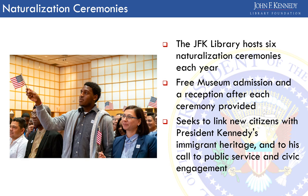And of course, President Kennedy's commitment and really his challenge to the country was to be active and engaged citizens, and to have people who have taken it upon themselves to become citizens of this country, to encourage them to contribute and to bring their perspective to the fabric of American life is such an honor. And we also are able to celebrate President Kennedy's own heritage and his family's history as immigrants to this country as well. So those are 6 times annually and open also to the public.